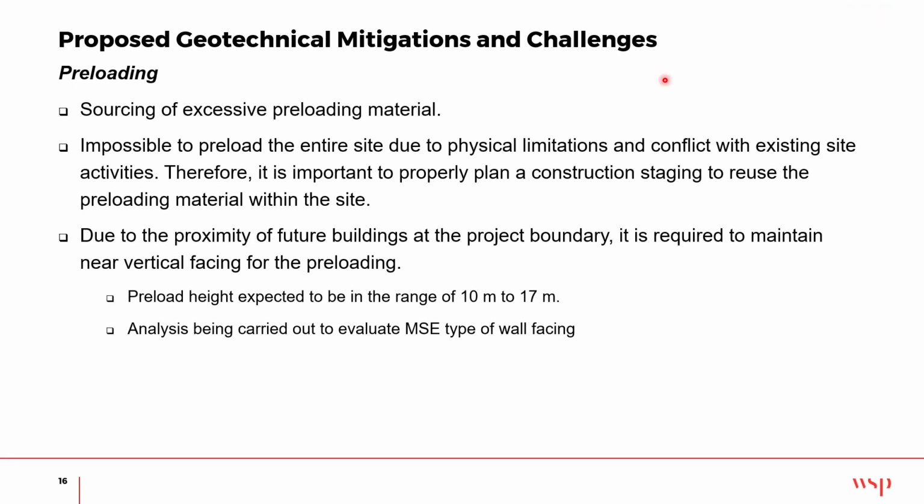So the next one is the preloading. First of all, sourcing 2.1 million cubic feet of material to do the preloading is challenging. And it's almost impossible to preload the entire site at once. Because of the site activities and other limitations, we may have to do better staging of where we are going to relocate the material and where we are going to do the ground improvement work. So construction staging is very important.